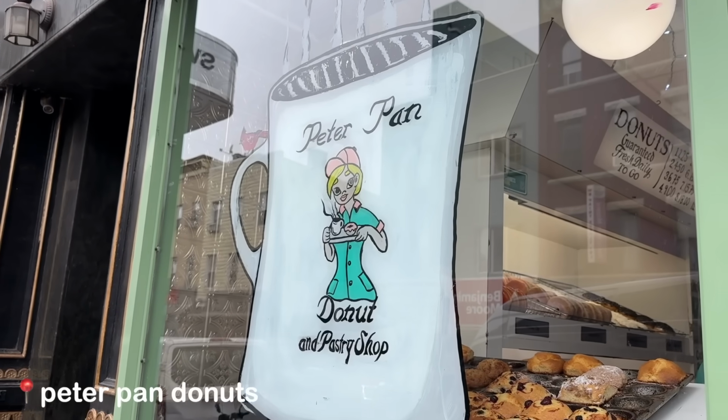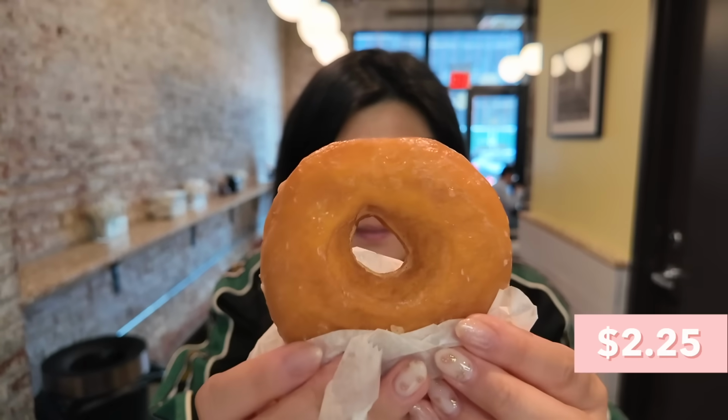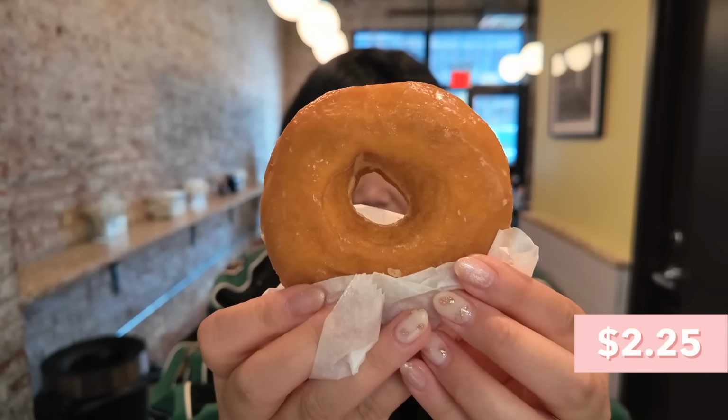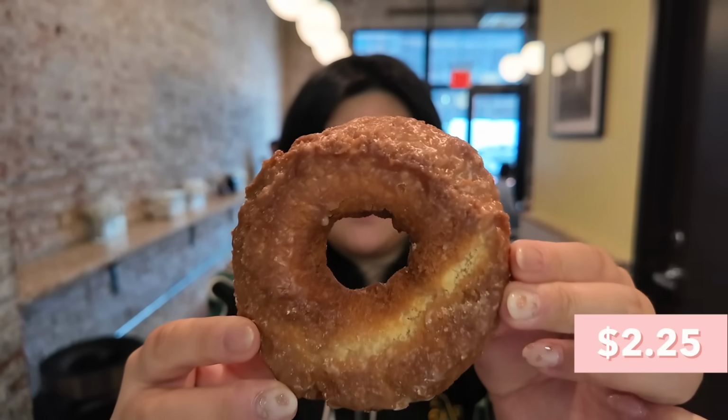And then we also went to Peter Pan Donuts, and so I got just original glazed. I think that they actually dip it in honey. It feels really light and airy. Nice light glaze on the outside. It's actually sweet, but it's not overly sweet like some other donut places. And it's pretty fluffy.